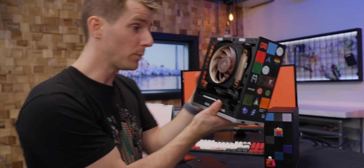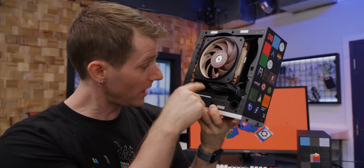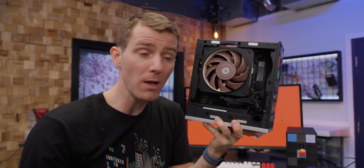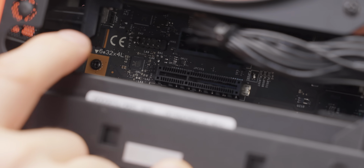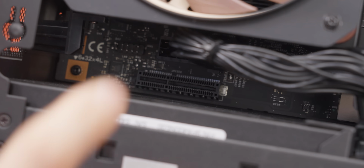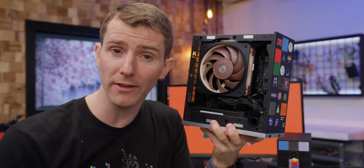Now that we've got it open, we can see that while they are using what is technically a mobile processor, they're using a standard-sized mini ITX motherboard, including a x4 PCIe slot, meaning that when you were done with this as your primary desktop system, you could pop this motherboard out and put it anywhere you want, including installing PCI expansion cards.